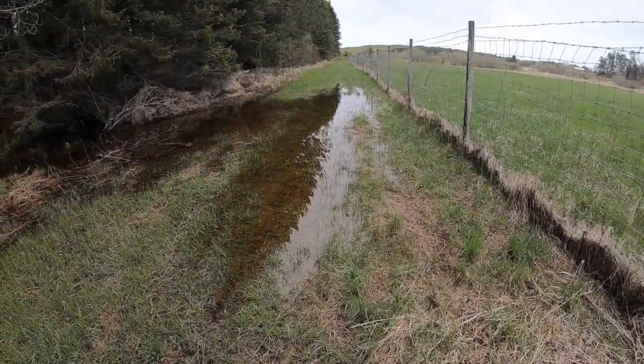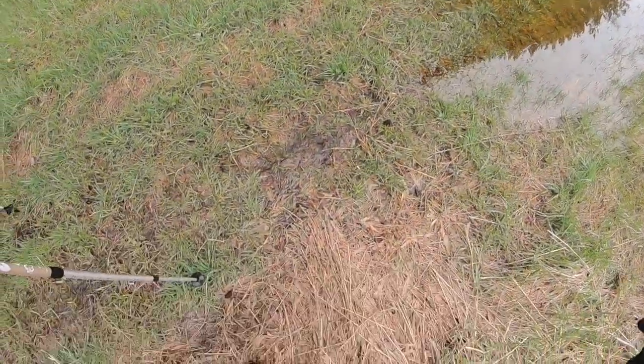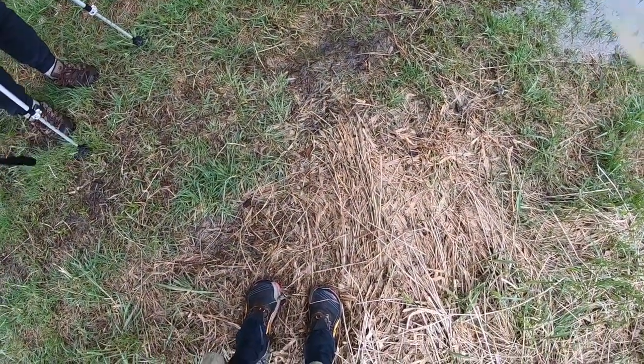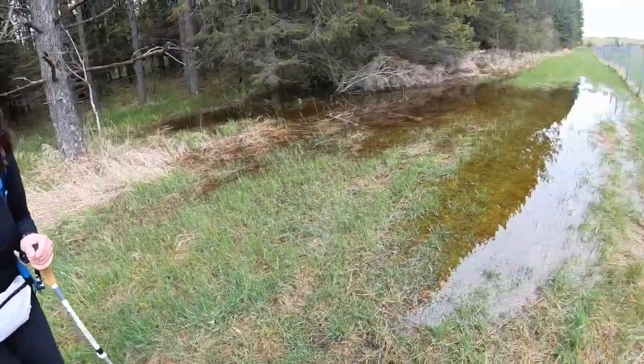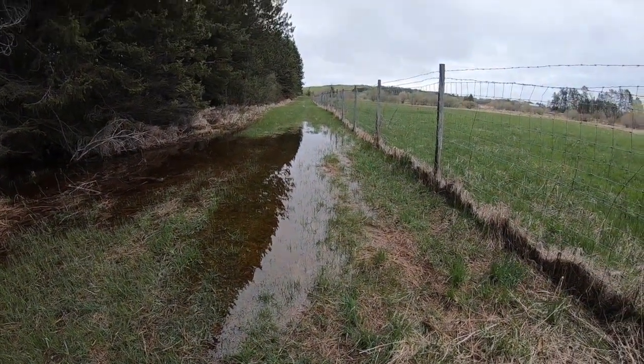Maybe we've gone a mile in, but it looks like it's going to be a pretty wet walk in this section. And I've got my setup with my gaiters and my waterproof socks on. Jessica's got her waterproof boots on. Couple pairs of socks, and we're going to go for a swim. So see you on the other side.